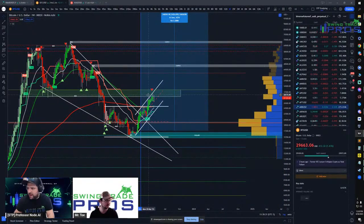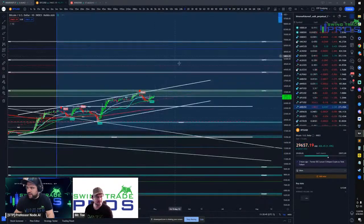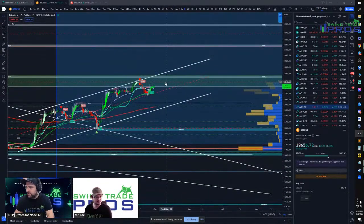Right now, we obviously have overhead resistance around that 30K, 31K. We do have a weekly long that's still printed here. Last week or the week before, we got a counter trend short that came in, but we're still holding above that $29,000 region. If we go to the daily chart, we can see we do have a daily long that is still in. We have overhead resistance, like I said, around 30.5K.